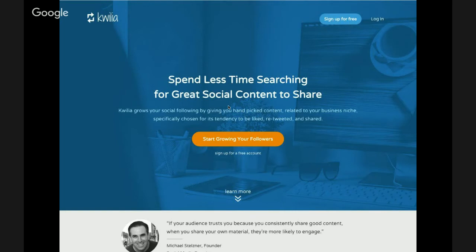And the reason I wrote it this way is because this is a pain point that I've identified of these people. The pain point is it takes them too much time to find content to share on their social media properties like Twitter or Facebook. And they want to be sharing constantly because that's what you need to do if you want to be growing your followers and your audience on there.